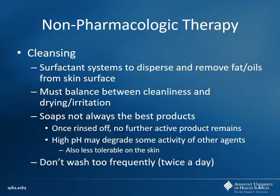Yes. What do you mean by surfactant system? So typically, a lot of your soaps are working kind of like a surfactant. They're kind of high pH, so they're basic, and they can kind of help get rid of all of those fats and oils. That's why bases are so good at getting rid of those, because they can kind of help disperse a lot of those fats and oils. So you guys ever seen like, yeah, it kind of gets rid of the grease.